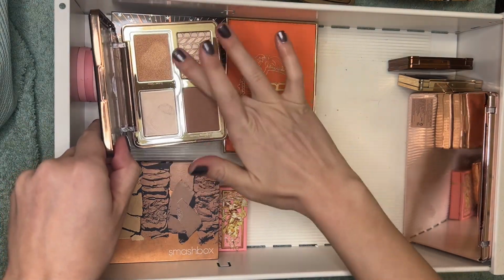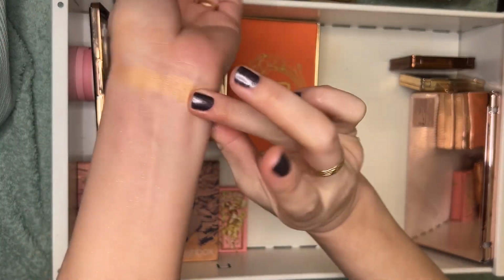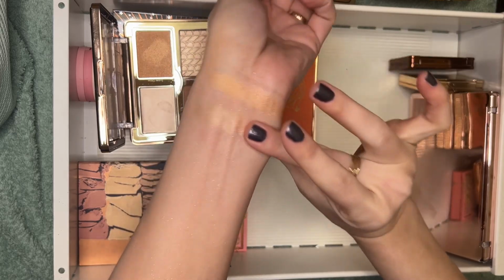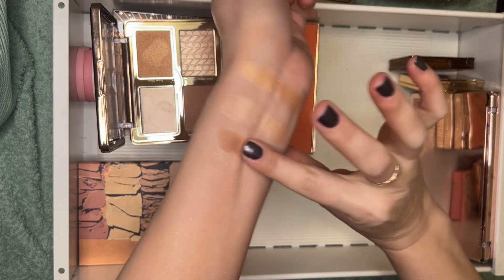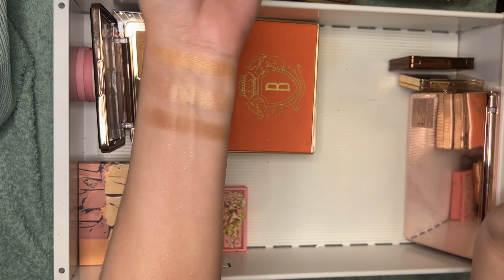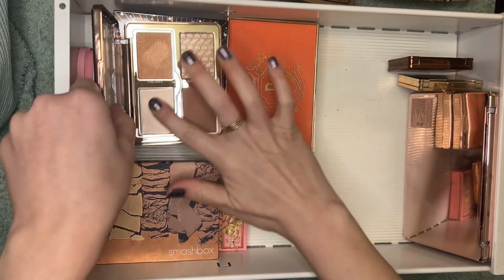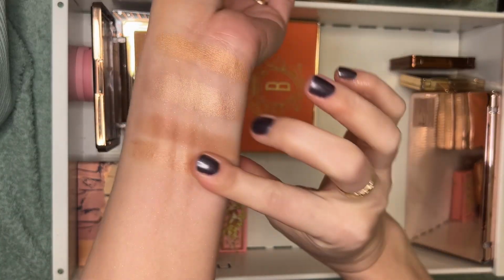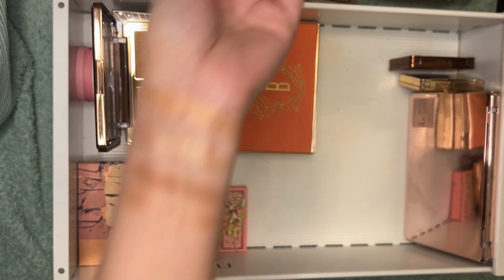Let's get to swatching. Let's do the powders first. So you have this really bronzy highlight here. You have this kind of more, to me, everyday highlight. And then this is the bronzer, which is more of a bronzer blush, very similar to something we'll talk about in a second here. And then the cream glow looks like this.